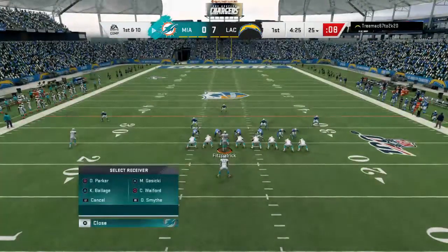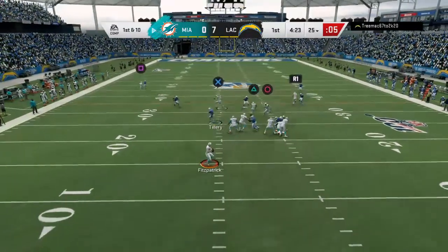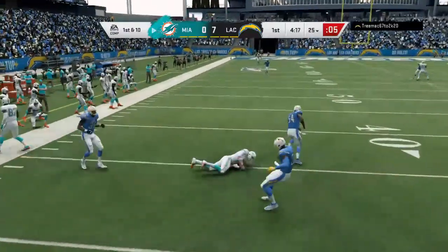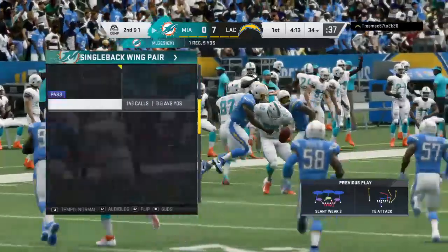The Dolphins at the line ready for their next drive. They had the interception last time. It led to the opening touchdown. So now 7-0 the score as they start 1st and 10. Now an open man. That's the tight end Gesicki. It's complete. And he's going to get a good gain of 9 here up to the 34.